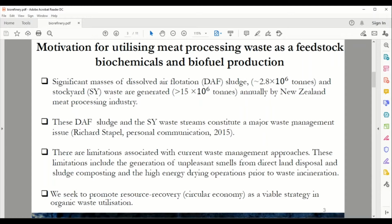Now, generally speaking, based on the case study of New Zealand, you have a significant amount of this waste stream generated annually, given that New Zealand is a major meat processing exporting country. So in other words, you have a lot of waste streams associated with the production of meat products. Of course, these waste streams are high in concentration of carbon compounds, carbohydrates, proteins, and lipids, which can be valuable resources or carbon sources for the production of these biochemicals, biofuels, and biomaterials.